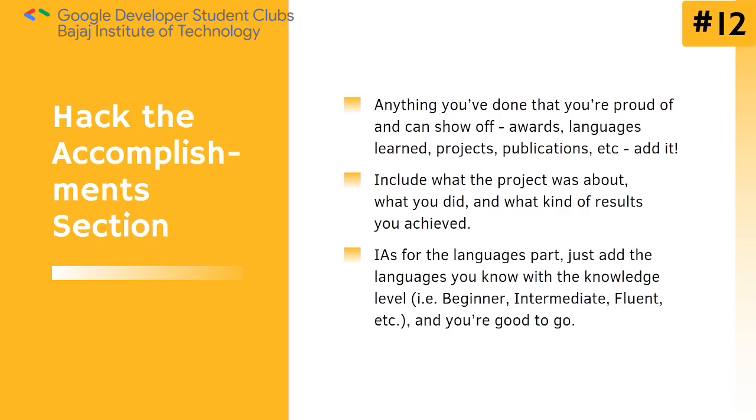For the accomplishment parts, my recommendation is to include as much information about the projects you have worked on as possible. If you have worked on a project and you include that in your accomplishments, you need to mention some information about it, like what the project is about, what you did, what kind of results you achieved, and so on. As for the languages, you can add the languages you know with the knowledge level, whether you are a beginner, intermediate, or fluent with the language, and you're good to go.